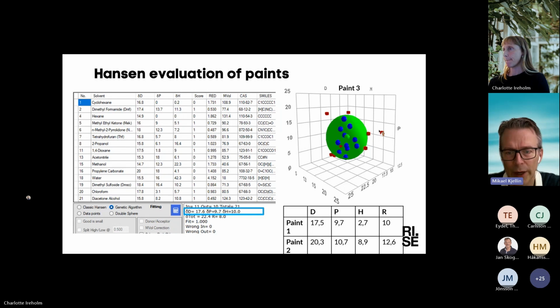So this was quite a good fit, because it can be difficult to define 1 or 0, so it can be the case that you have solvents inside the sphere which did not dissolve the paint. So then it would be a wrong inside, or it can be solvents that are outside of the sphere but actually did clean or did disperse the paint. So then it would be a wrong outside. But in this case, there are 0 wrong in and 0 wrong out.